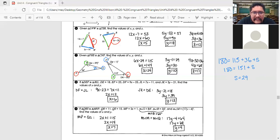So now I can set it equal to 3y minus 1. So again, those are the blue angles in this case here. So make sure you set those two angles together. And if you're not color coding them, at least make sure that they are both the smallest angle. Okay, so again, smallest to smallest, largest to largest, and medium to medium.